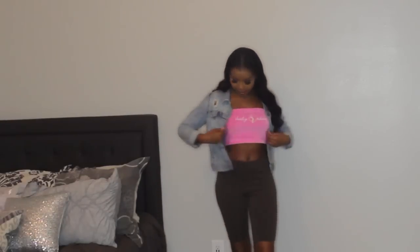But the crop top's really cute. Definitely baby fat vibes. This is cool. It is what it is. Again, I feel the same way. I don't love this. Let me try it on with the jean jacket. Definitely like it with the jean jacket. You know, come through. Cool.